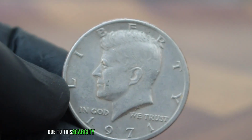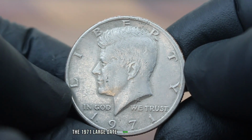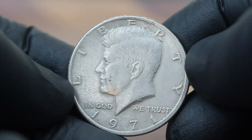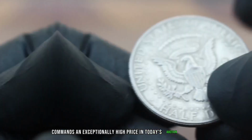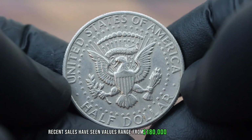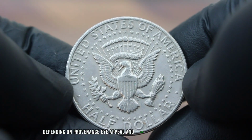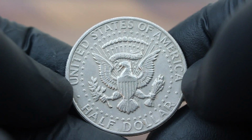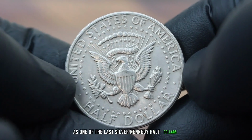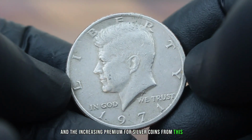Due to this scarcity and the growing demand for vintage silver coins, the 1971 large-date silver Kennedy half dollar, without mint mark, in circulated fine condition, commands an exceptionally high price in today's auction markets. Recent sales have seen values range from $180,000 to over $220,000, depending on provenance, eye appeal, and exact condition grading nuances. This valuation reflects the coin's historical importance as one of the last silver Kennedy half dollars, its rarity in circulation, and the increasing premium for silver coins from this era.